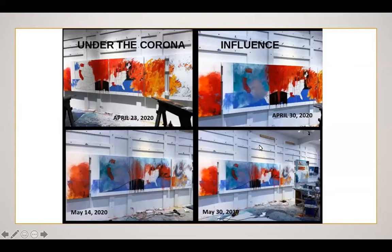Yeah. The last thing I got from, I thought there was a third one. Okay. Sorry. That's okay. The May 30th is what I was going to end with. And that slide kind of shows you other stuff that's going on in the studio.